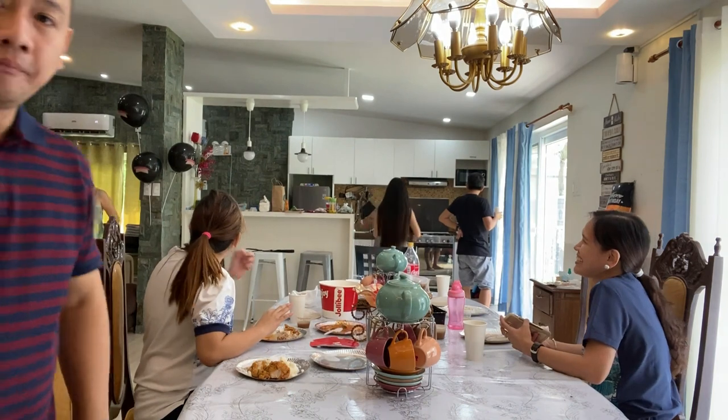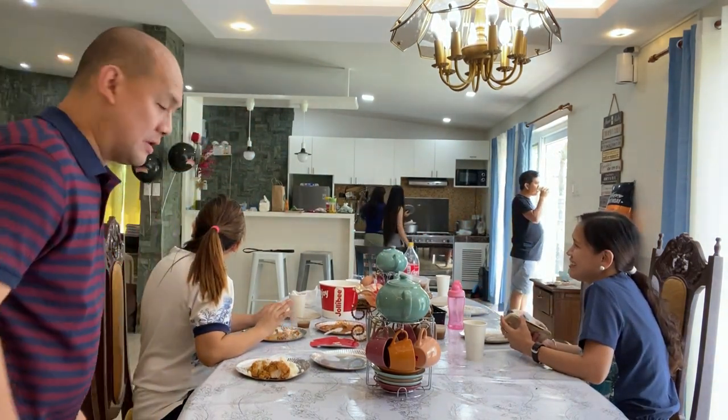Siyempre, after natin mag-ikot, kailangan kumain tayo para healthy. Nakakapagod ikutin yung place kasi sobrang laki. So, kain muna tayo. And then later, dinner time and swimming time.